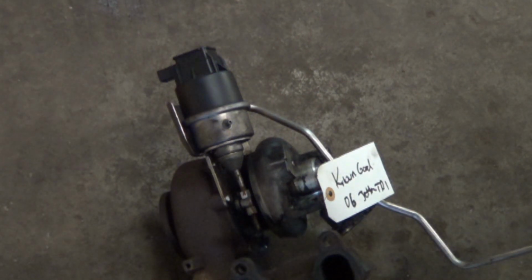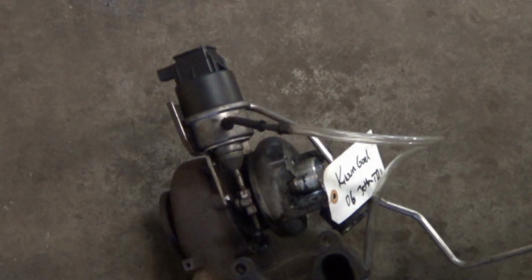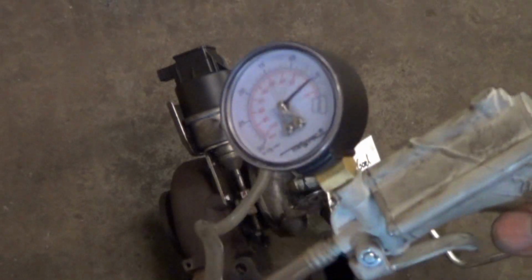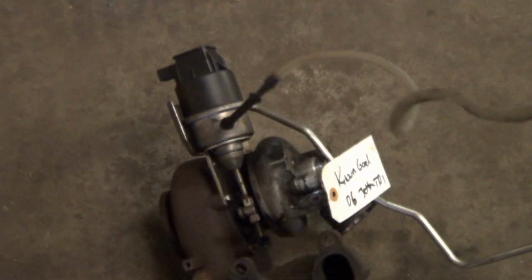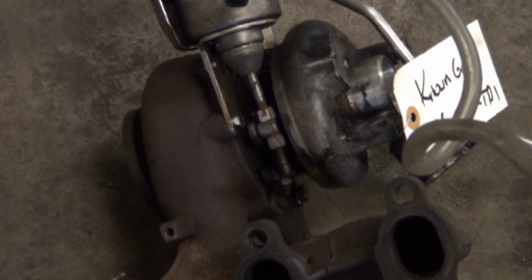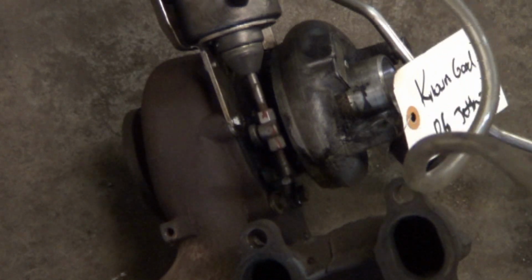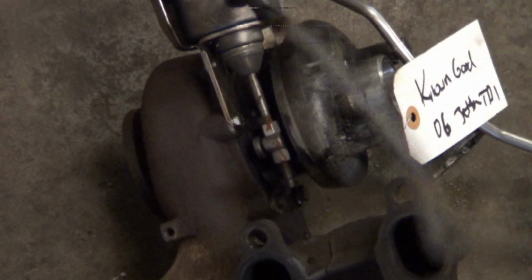Okay, so here's a known good turbo that I had laying around, and I'm going to check the vacuum actuator on it so we can compare it to what we have in our car. And you can see there it holds and seals vacuum. And if I were to focus down on the actuator itself, you can see that when I pump it up, the actuator moves the lever. When I release it, it goes back. So the vanes aren't stuck and the actuator holds vacuum.